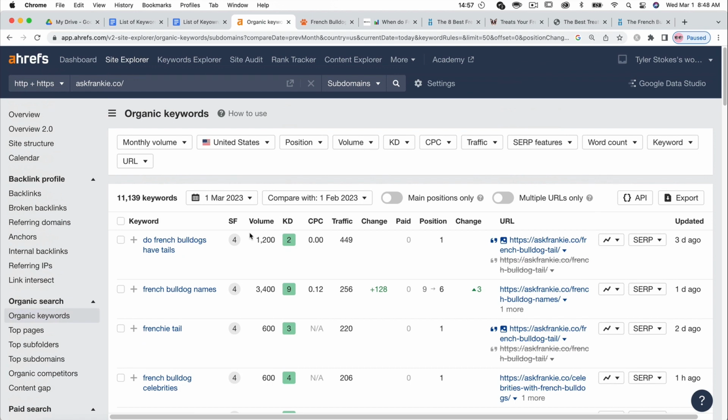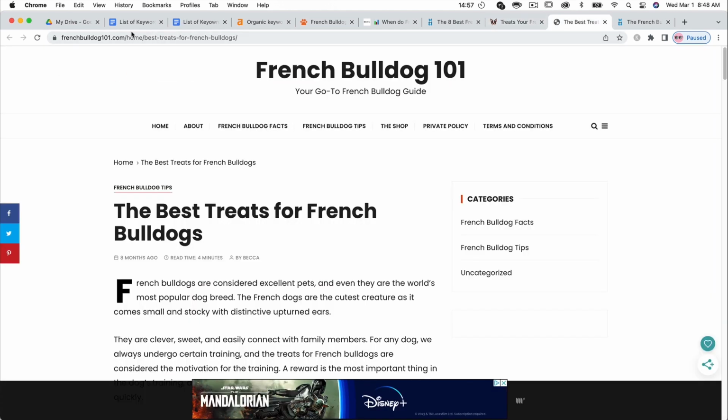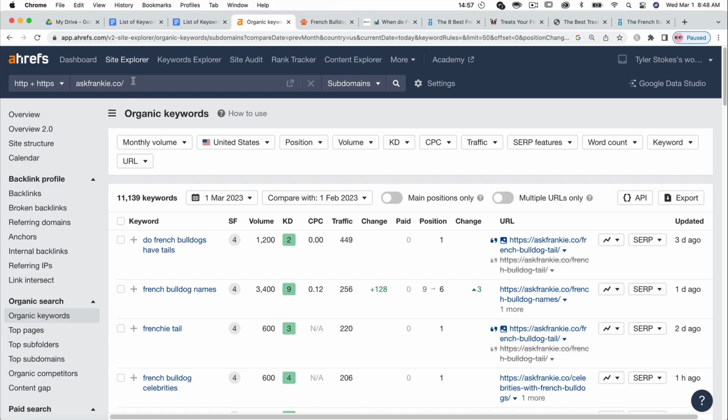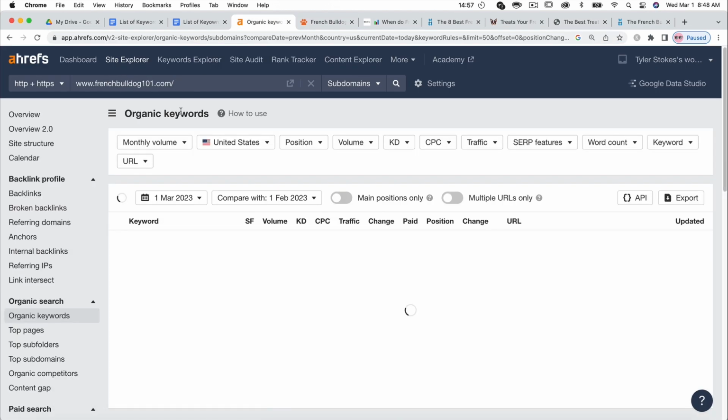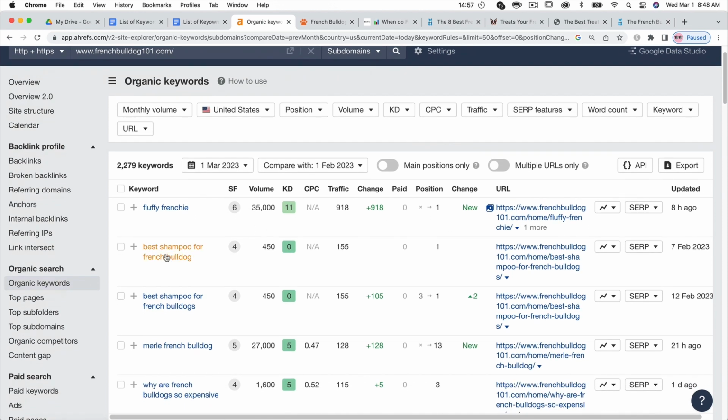So there you can see, we've just done 2 websites. Why don't we do one more, just for the sake of it? We'll do French Bulldog 101, and we'll see what main keywords it's ranking for. But again, what this tool allows you to do is basically have endless amounts of research that you can do with these tools.